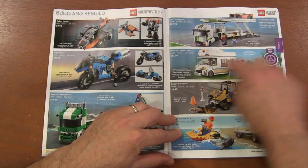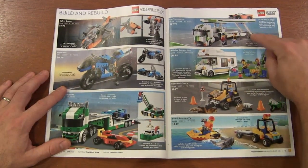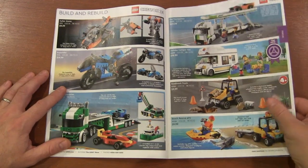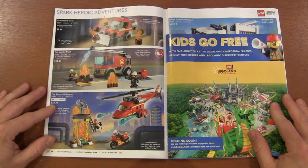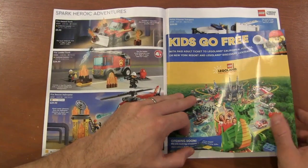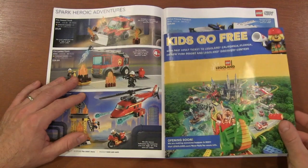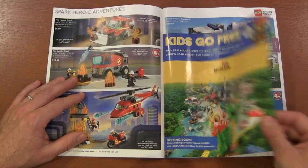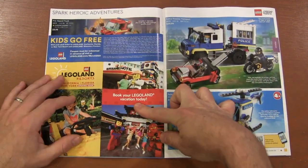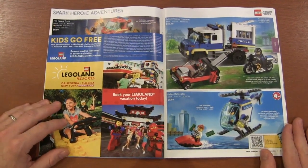I'm always a fan of the camping gear, and this is a cool little car trailer with the Technic pieces holding it up on top, or the two levels. Then we've got our fire heroes, and of course you don't have a catalog or a bag or really anything Lego without getting your buy one ticket get a kid's ticket free coupon insert. I think that comes everywhere. It's kind of like the Bed Bath & Beyond coupons of the Lego world.